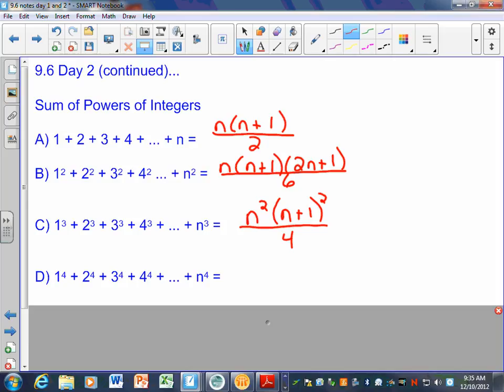Where are these coming from? Are these just, that's what they are? These are just formulas that someone else has proved. We could sit and look at the first 5 sums and see if we could come up with these formulas ourselves. But someone else proved them, and we're going to use them later on. So we're just skipping the proof part, because these proofs get a little ugly.